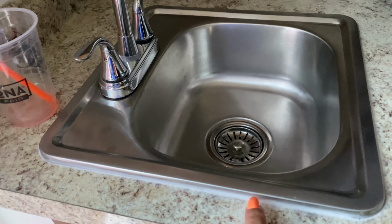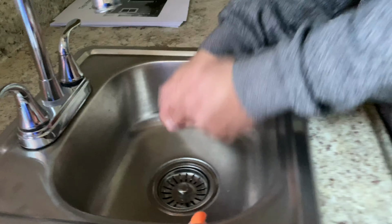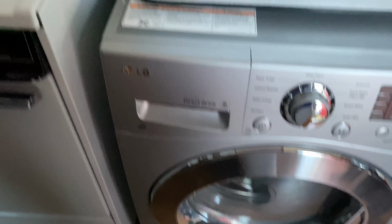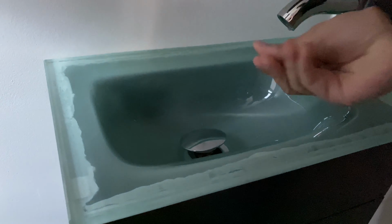Look, this is where you wash your dishes. It's so little. You have to wash as you go. Look at the little refrigerator. Man, at least you got a washer and dryer. Does it dry too? Oh my God, look at this, it's got to be the littlest sink in the whole wide world.